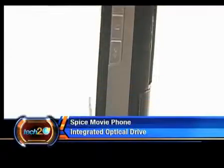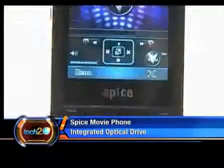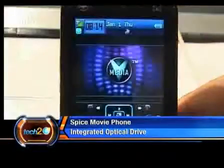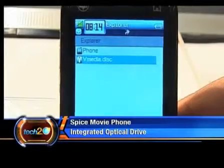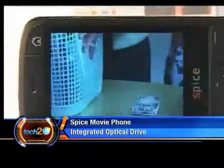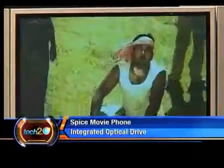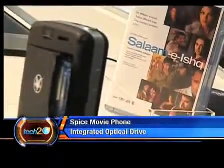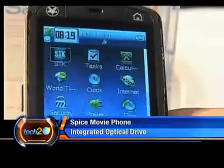Well, you don't have to go through the trouble of converting and saving the file anymore thanks to the optical drive on this phone. It uses a vMedia disc, basically a tiny CD-like disc that can hold up to 2.5 hours of video. And to make the experience worth your while, the phone has a nice large 2.8-inch screen. You can even connect the phone to your TV through the headphone jack that doubles up as a TV output port. Very nice.